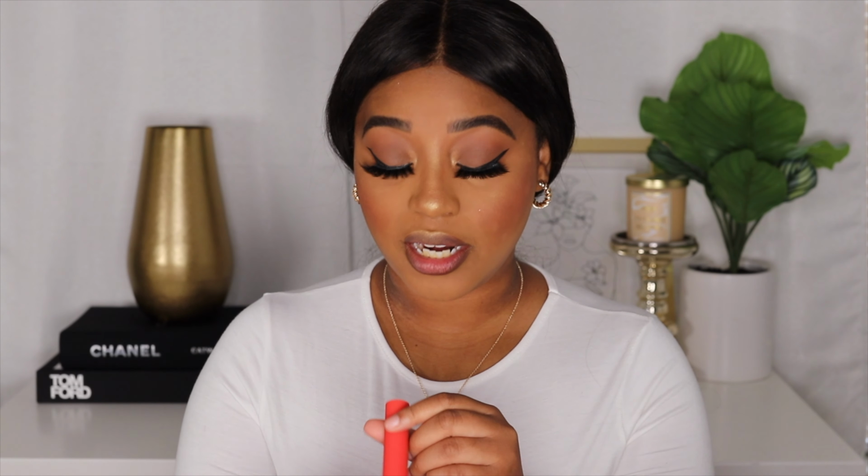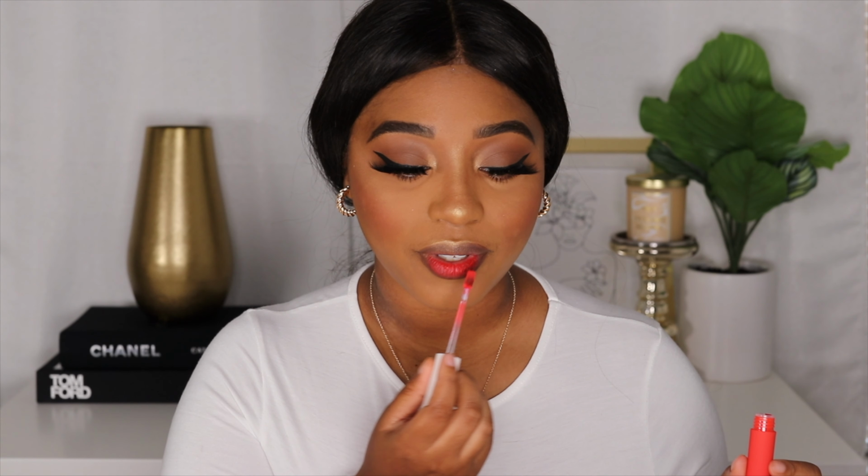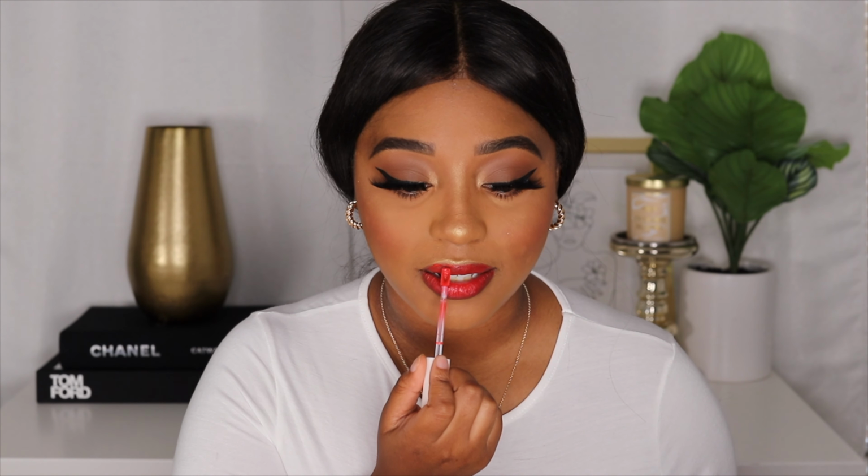Okay, so now I'm gonna go in with the red, which is the shade Inspire. And like I said, this was the color Selena was wearing in her campaign shots. If you also go in Sephora and look at the display, then she also has her signature up there. So I'm assuming this one was her favorite shade. So I definitely wanted to pick it up and try it out. Oh yeah, very vibrant, very vibrant. It just glides on so nicely.